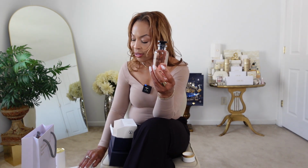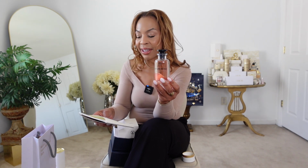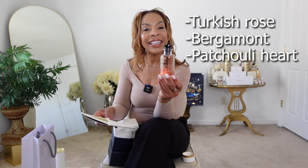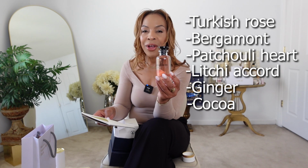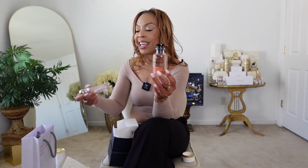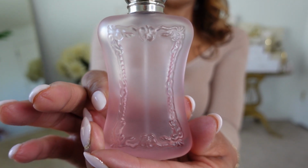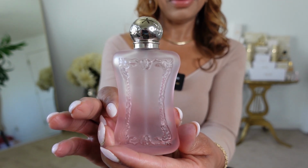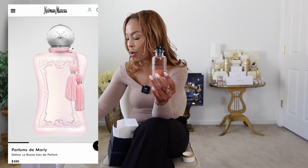It was introduced in 2018, and I don't know all of the notes, so I'm just going to read them to make sure that I don't leave any off. It has Turkish rose, bergamot, patchouli, lychee, ginger, and cacao. And I think it's the cacao that gets me. Believe it or not, I brought out this bottle because it does remind me of Delina, okay? It really does a little bit initially, not at the dry down, but when you initially spray it. I think it may be the cacao.